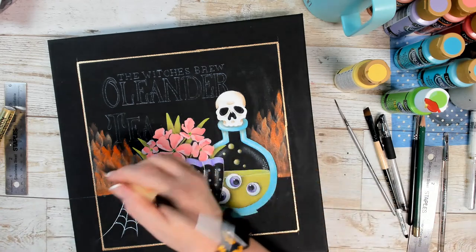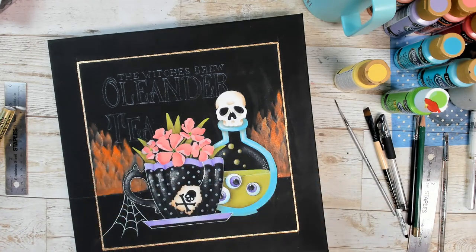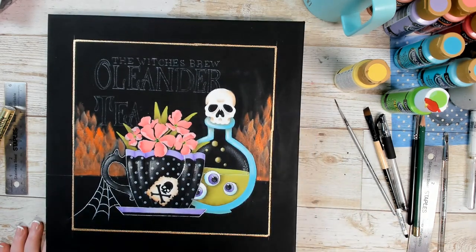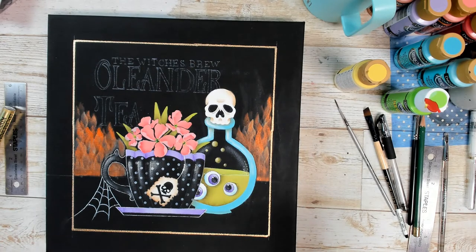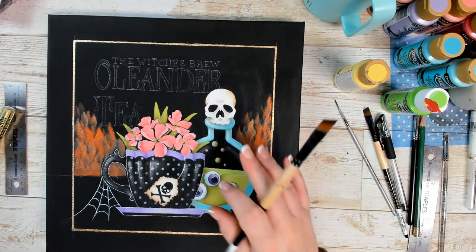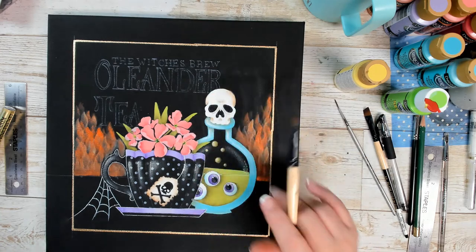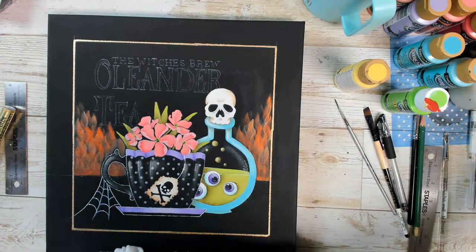Because we're going to come in here with that neon. Ooh, I like it. Now, in reality, if this were a piece of realism, we would have flames in behind in here. But it is not realism, so we're just going to go with it.